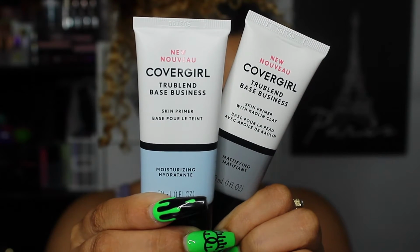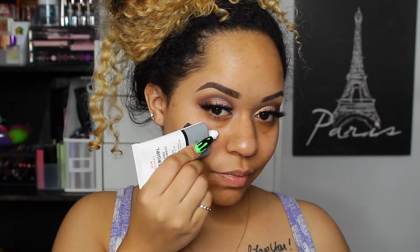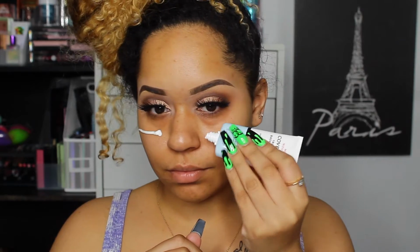And these are 2 of the new Base Business primers they have. They actually have 4 others. You see me use them all the time. I'm going to use the hydrating one on one side and the matte on the other. And you can definitely see the difference, and they do what they say they do. One mattifies, one hydrates, and they both worked really well on my oily combo skin. So this is the matte side, this is the hydrated side.